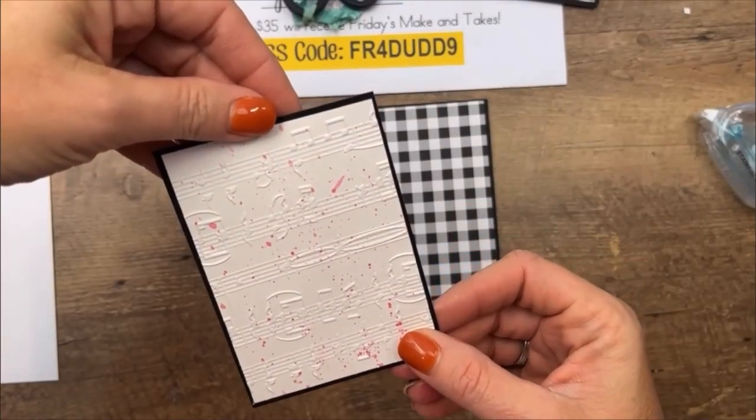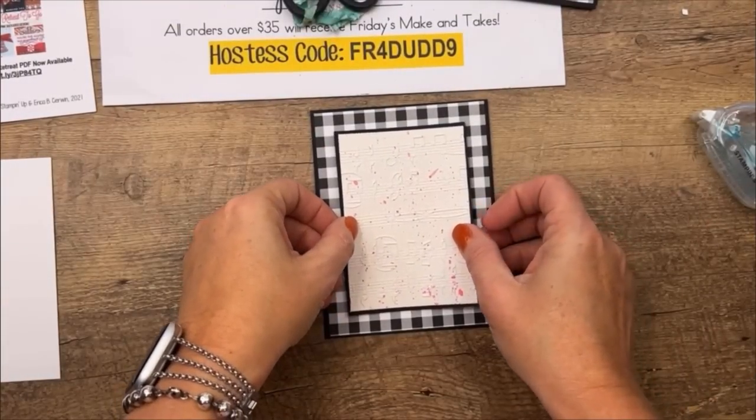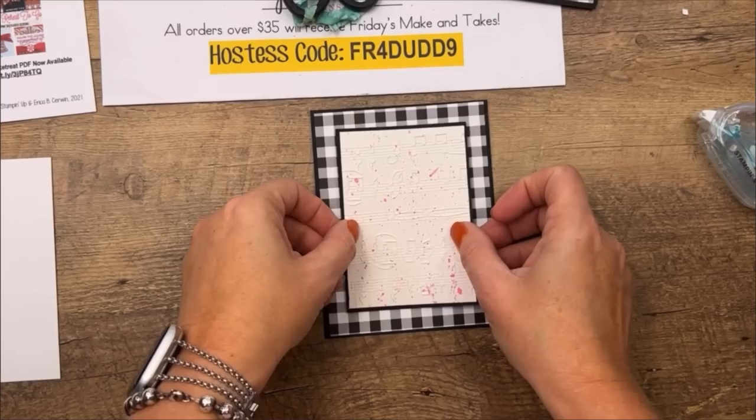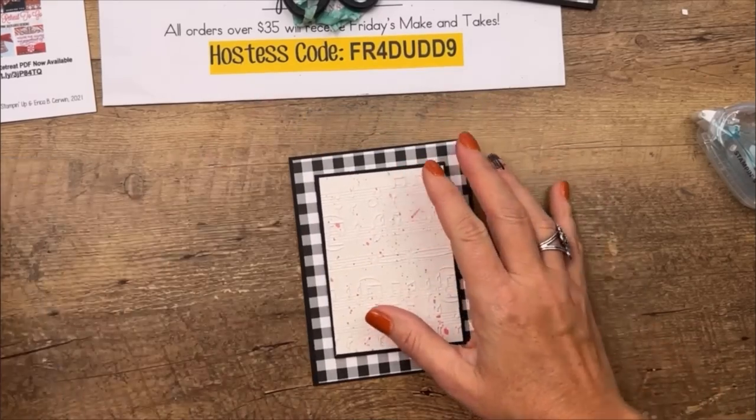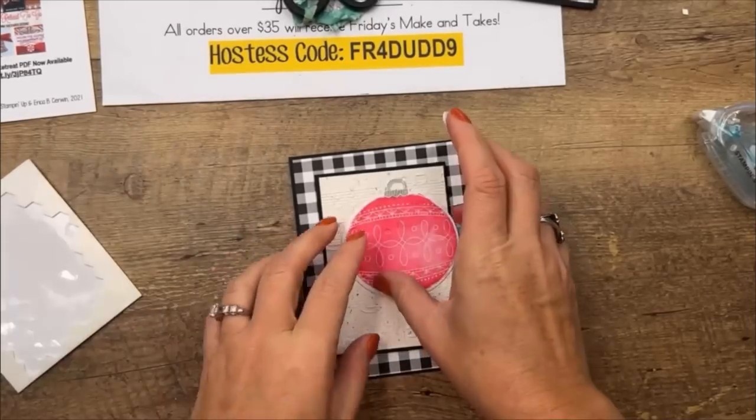Now, I don't know if my friend Anita is watching, but I seem to put the music notes upside down. And she'll text me later and be like, Erica, your notes are upside down. So don't look at my notes. I don't know if they're upside down.